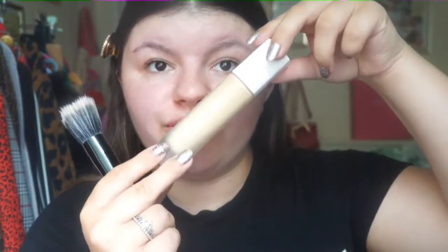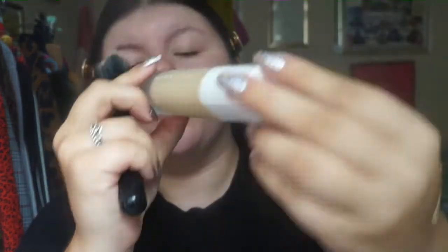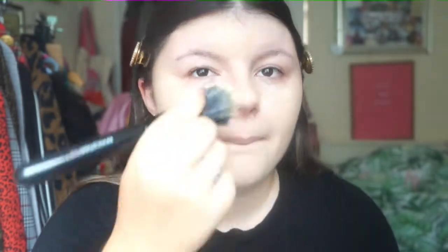Now for my foundation, I'm going to be using the Fenty Beauty Pro Filter Foundation in 145, and I'm going to use this Revolution Pro stippling brush to apply it. I know a lot of people like to use sponges. I tried using sponges, didn't mind it, but I preferred using a stippling brush. Now you can use your fingers, use a sponge, use a brush, whatever kind of brush. You can get the foundation brushes. It really depends on what you prefer.